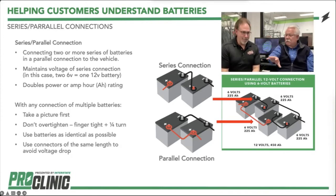Yes. A picture is worth 1,000 words. Exactly. And you'll be happy. Yeah. And Mama will be happy. Yes. And we'll also be fine.